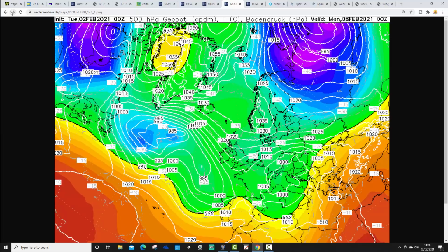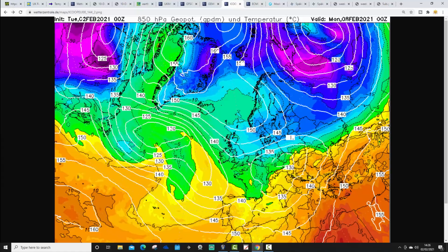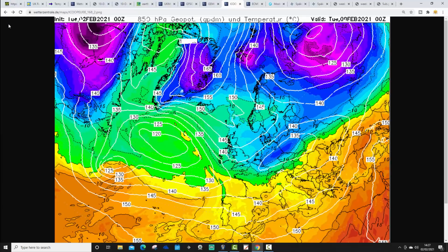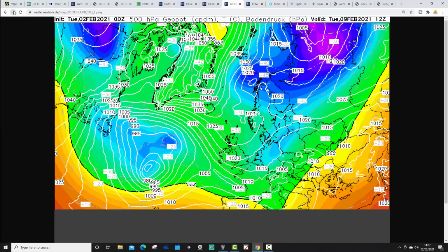Easterly winds blasting across the country through the weekend into the early part of next week. Minus 10 Celsius isotherm. This is a beast from the east type temperature, levelling at minus 10 at 850 hPa. So yeah, bitterly cold air coming in from the east through the weekend into next week. There will be snow showers being dragged in on these easterly winds as well. That's midnight on Tuesday. Looking at that, bitterly cold, minus 10 Celsius isotherm through the country.